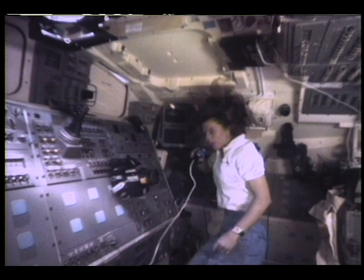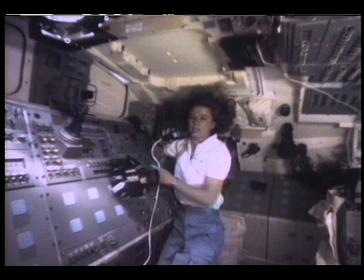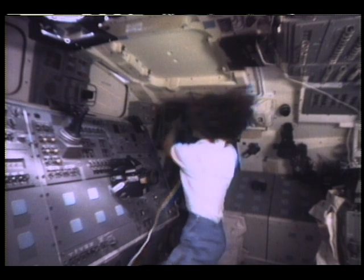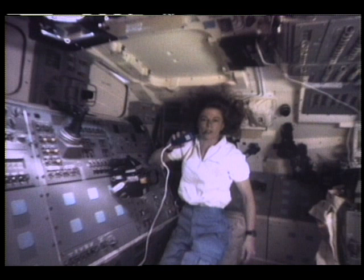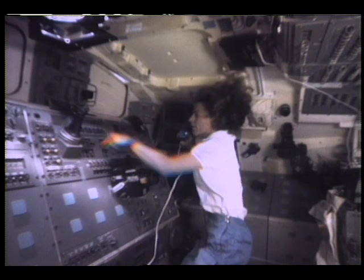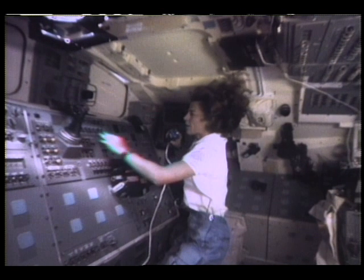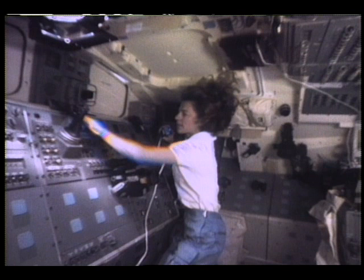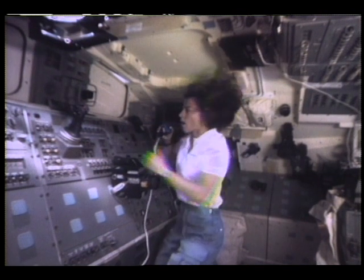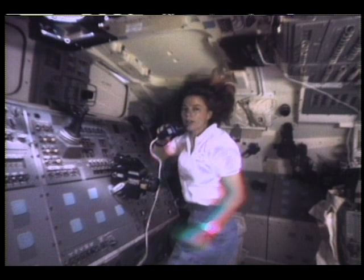During the grapple of LDEF, I couldn't see very well out the windows exactly what I was grappling onto. In fact, I was using primarily these TV monitors to look at what I had to do. We control all of the shuttle closed circuit TV from this panel right here, where we can select the television camera that we want to use and where we want it to go. We can also power it on and off.